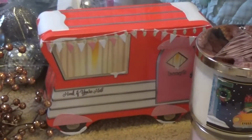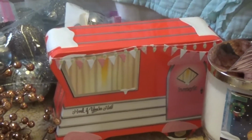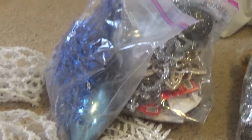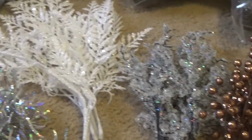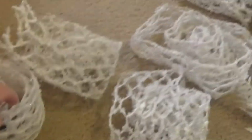If you haven't watched my Honk If You're Hot benefit review, it'll be linked above, and I'll be using the tin it came in for some of my Christmas decor. And these bulbs and ornaments I also got from Hobby Lobby, and I got some of them from Kmart years ago. All these picks I got from Hobby Lobby. I got this snowy, wiry garland from Hobby Lobby.